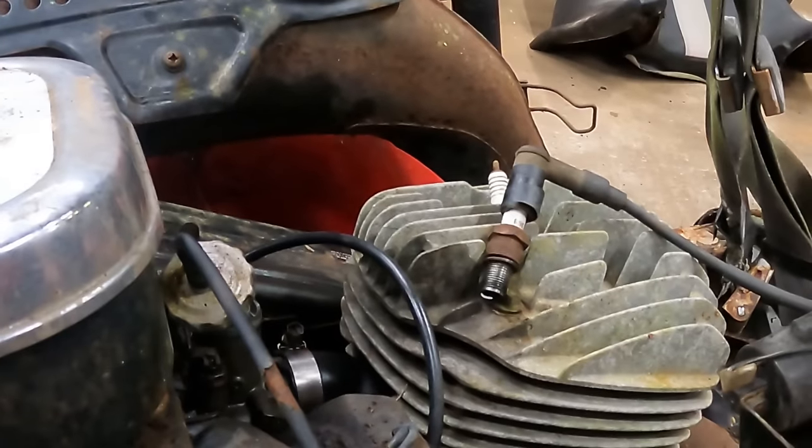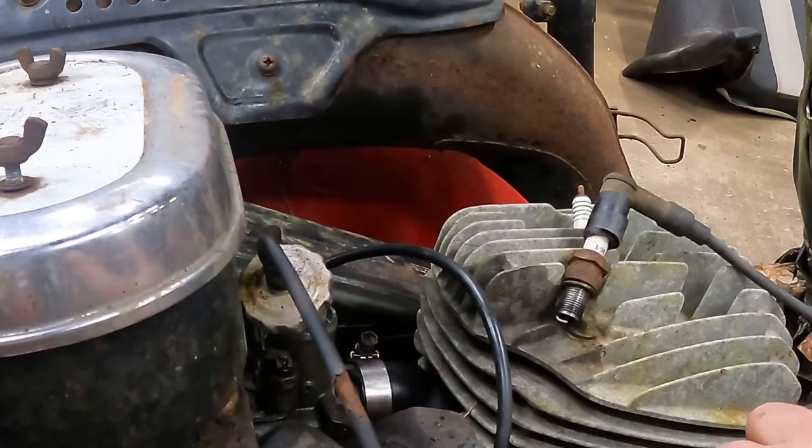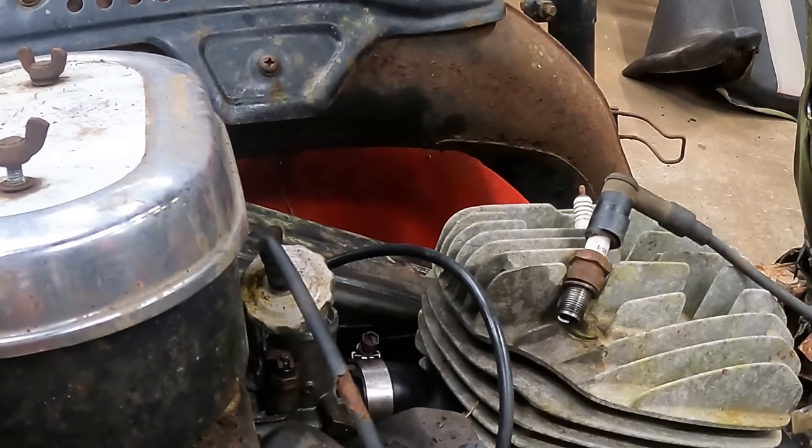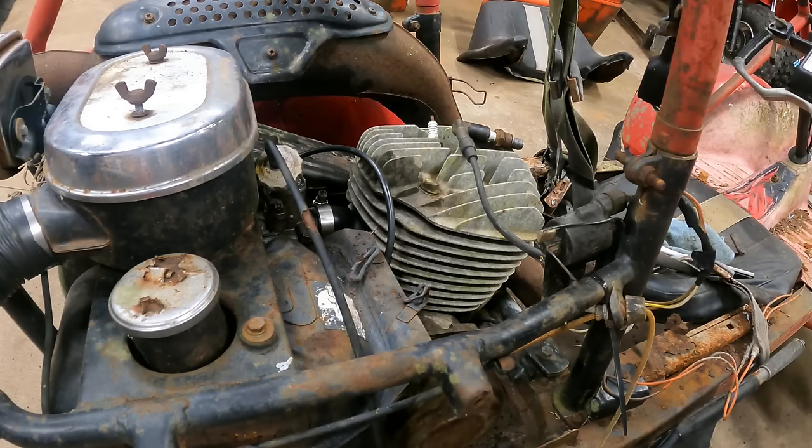Can you see that? I can't see it. I have a hunch that I'm gonna change the plug. I don't know.